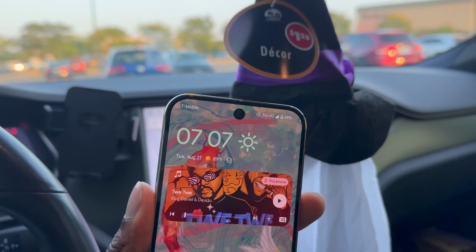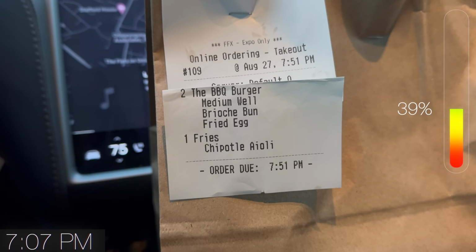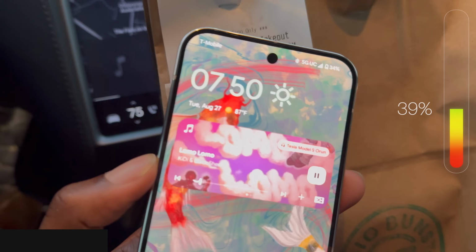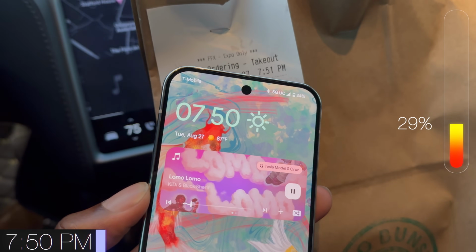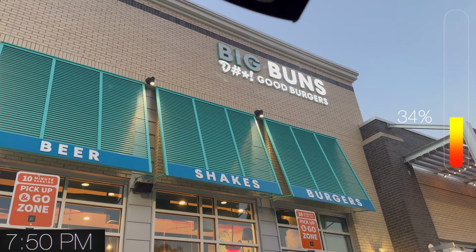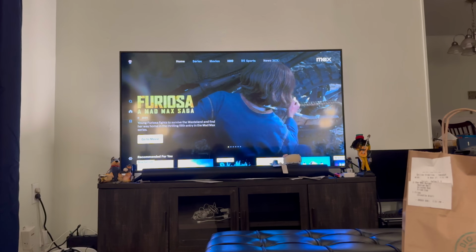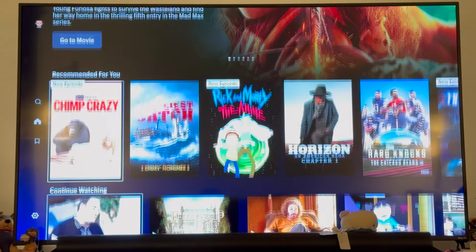Anyway, time update, 7:07, almost like 007. The battery sitting at 39%. People were asking me in my previous video where I got my burgers from. Okay, another time update, 7:50, battery's at 34%. And I get my burgers from Big Buns. I used to be a Five Guys stan, but with prices and inflation going up, there's really no point of getting Five Guys. We can get a quality burger. Not saying Five Guys isn't quality, but you know, I just want a little bit more for what I'm putting out there.